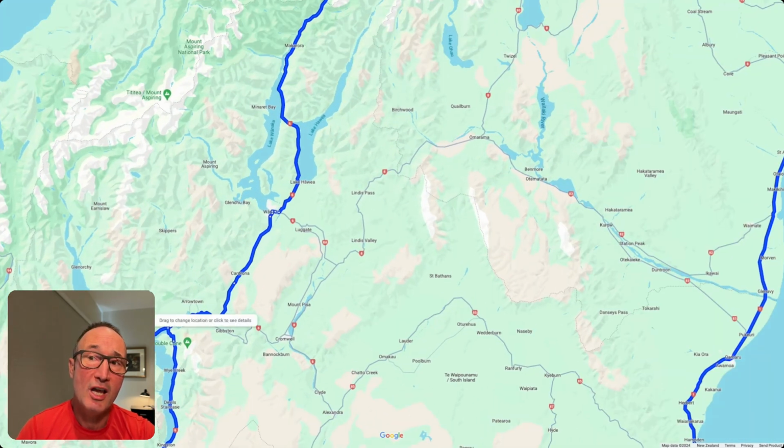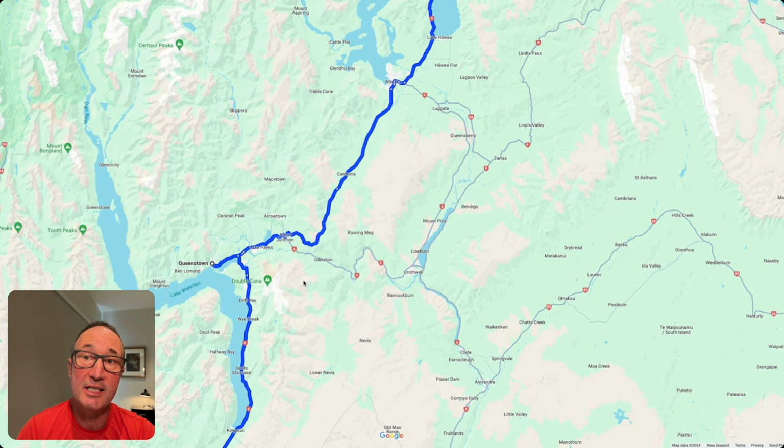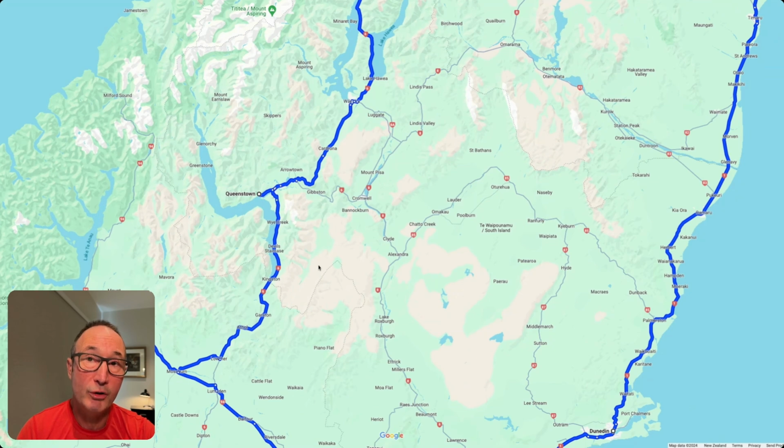You may either stay here in Queenstown or in Wanaka and use those as your base to explore. There's lots to do. Again, I've got some video links about options for things to do in those 2 regions.